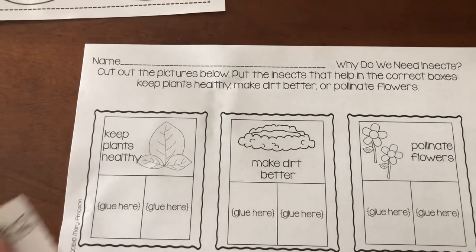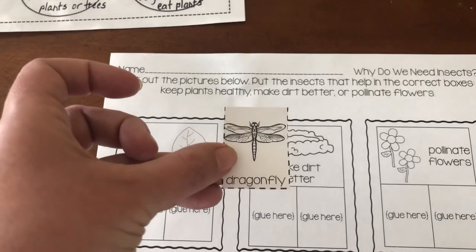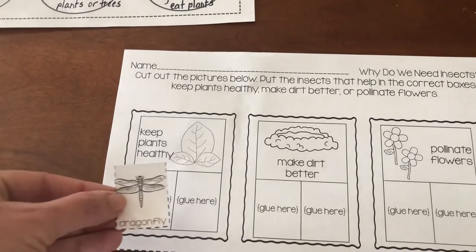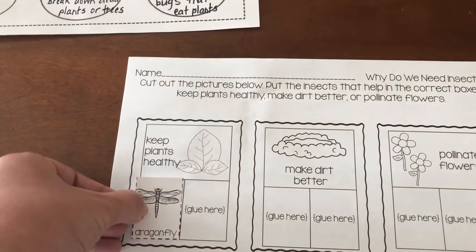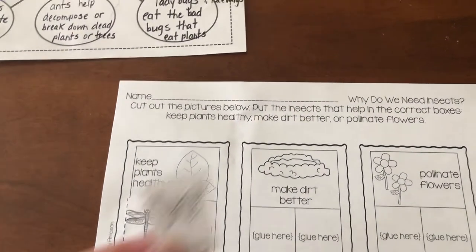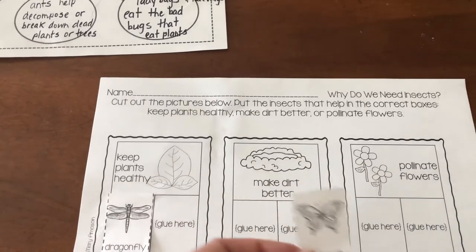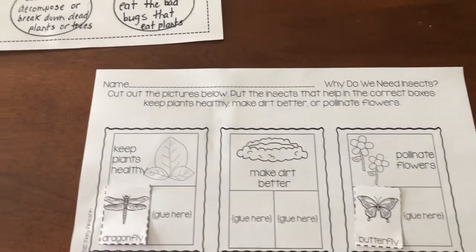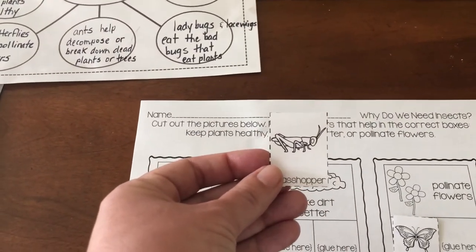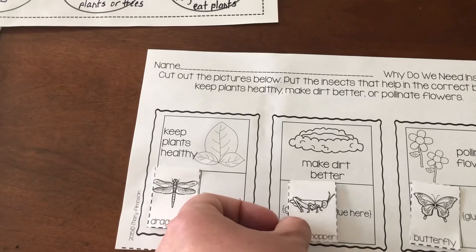So let's think about it. A dragonfly. What would a dragonfly help do in our ecosystem? Would they keep plants healthy? I think so. They're going to eat those pesky insects. All right, next one, butterfly. Oh, that one's an easy one. What do butterflies help do? Yeah, they help pollinate. All right, next one, grasshopper. What did we just learn grasshoppers do? Yeah, they dig in the dirt and help loosen that soil and make dirt better.